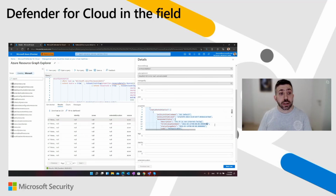Sometimes I want to calculate how much time a resource was unhealthy, so I can use a different field, which is the status change date. So when a resource changes its status, for example, from unhealthy to healthy, I can calculate the time range between those two fields and see how much time the resource was unhealthy. So those two fields are now available on Azure Resource Graph and on API. Just a little note on the status change date: when we scan a resource for the first time, both fields will share the same date until there is a change, and then we will change the status change date field.